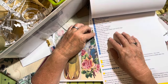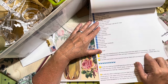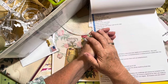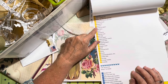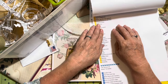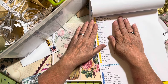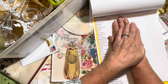Now, each page and embellishment will have a Dear Julie digital on it somewhere. It can be any size. It can be the base of your item. So on the things from your list, your base can be either this item or the Dear Julie digital, okay, as the base. Then if you're using a Dear Julie digital as your base for your item, then the other thing you've chosen, that is the focal point.